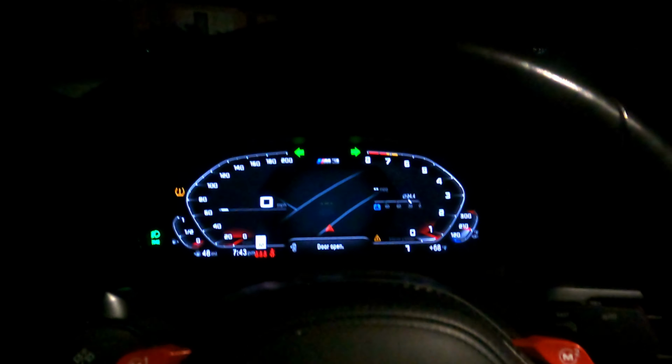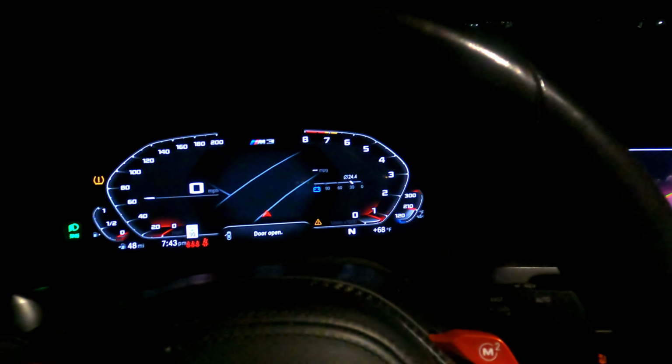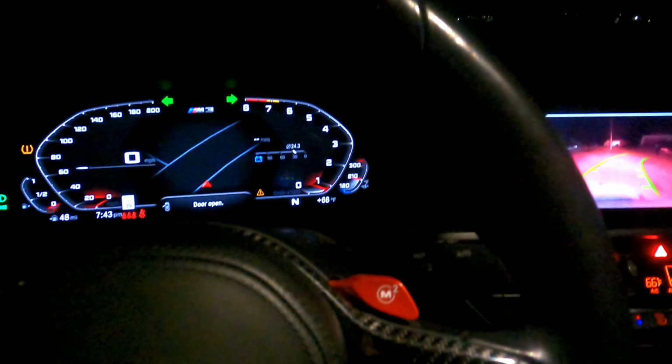But I got it to move forward a little bit. Like, I literally don't understand what's happening. But at least the car is pretty much new and under warranty, so I guess I'll get BMW to tow it out of here.